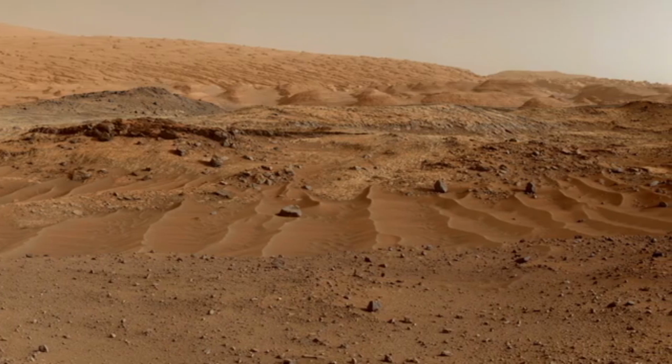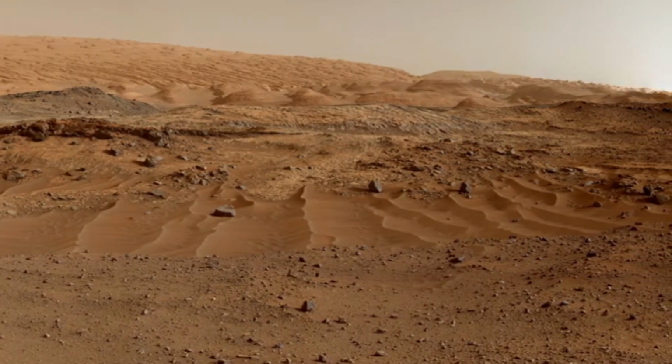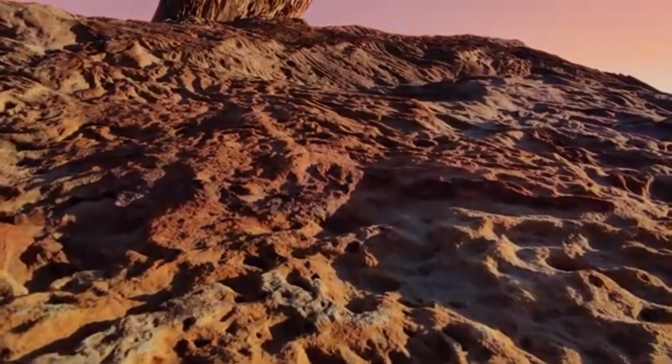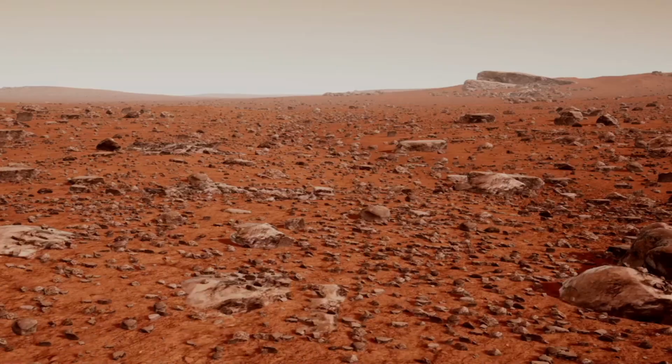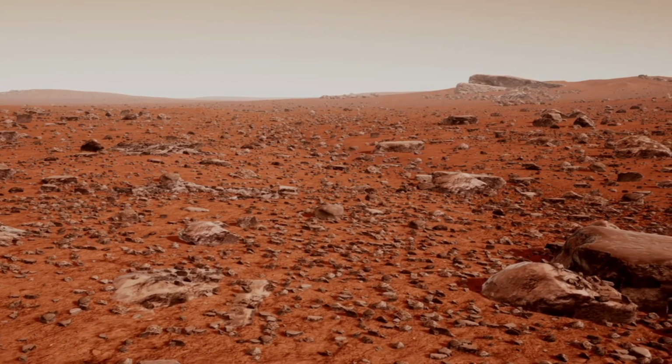Evidence suggests that ancient Mars was a much warmer and wetter world, possibly even boasting lakes and rivers. But over billions of years, it lost much of its atmosphere, transforming into the frozen desert we see now. Despite its current harsh conditions, Mars holds immense potential for the future.